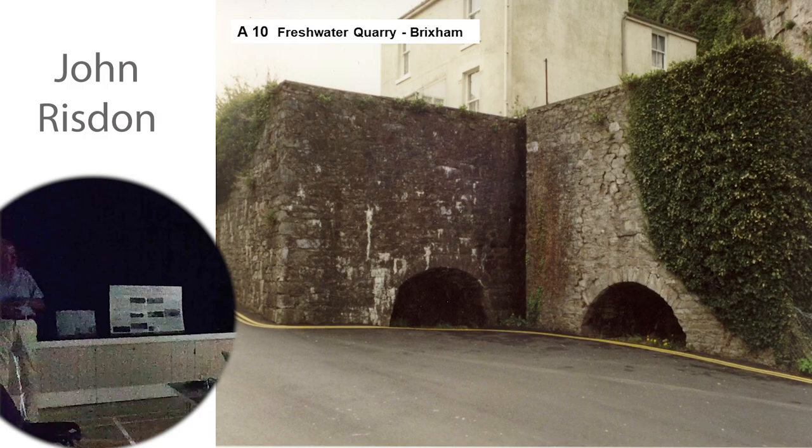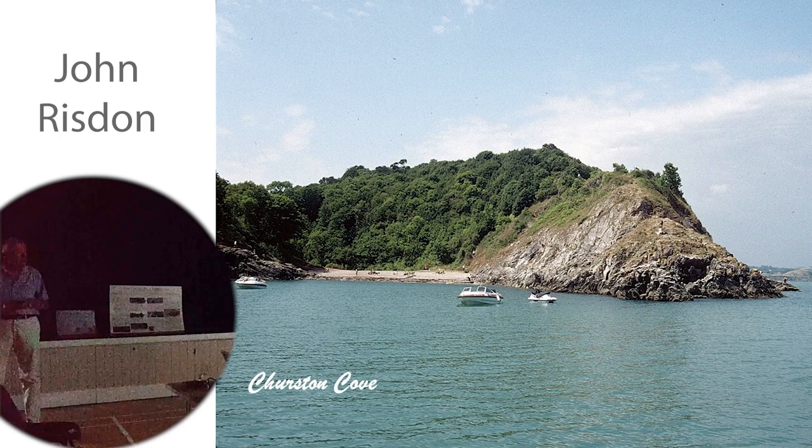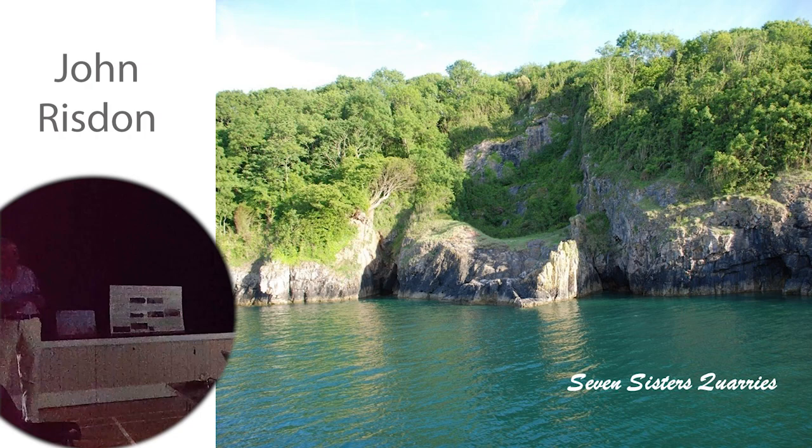And as we come out of Brixham Harbour, we come to Churston Cove. Again, this is all Devonian limestone from here, right the way across to the Dart. And we're going to go up through the woodland in a minute, but also we can come round the coastline into Torbay, in towards Elbury Cove. And if we do that first, we come to the Seven Sisters quarries. And all of this land belonged to Lord Churston, and it was a major form of investment for the various generations of the Churston family.